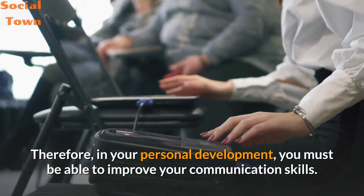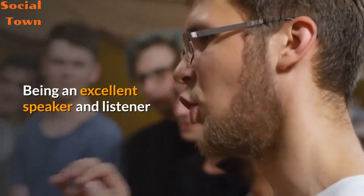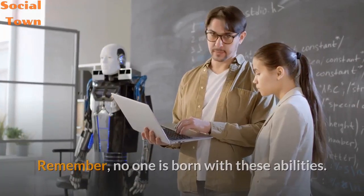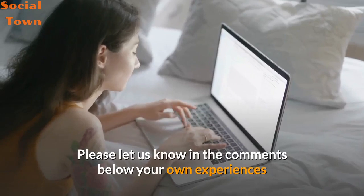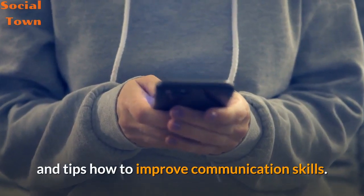Therefore, in your personal development, you must be able to improve your communication skills. Being an excellent speaker and listener, and being the prominent person in your environment are important. Remember, no one is born with these abilities. No matter how talented you are, you can't bring any of your qualities to the forefront if you don't know yourself. Please let us know in the comments below your own experiences and tips on how to improve communication skills.